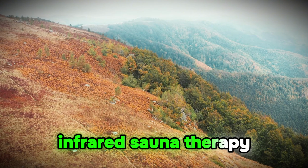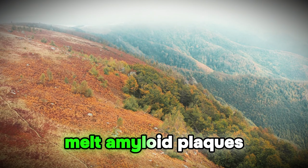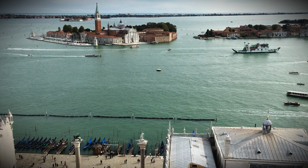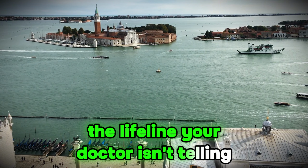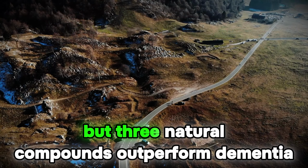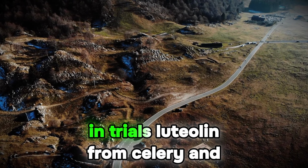Infrared sauna therapy, 20 minutes 3x/week, melts amyloid plaques, per 2022 USC research. The lifeline your doctor isn't telling you about. Big Pharma won't promote this, but 3 natural compounds outperform dementia drugs in trials.